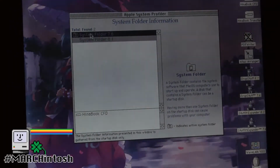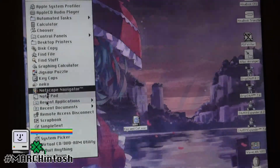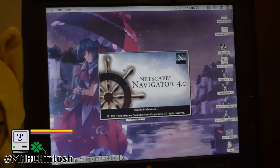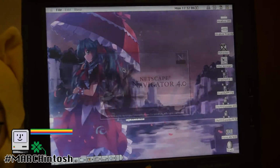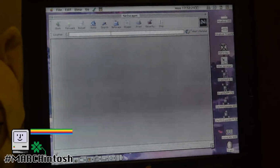As you can see, I have two system folders on here. And I did get networking to be a thing. So, yeah, I just have to say this feels a lot snappier and a lot more stable than macOS 8.1. I'm really happy with how this turned out.